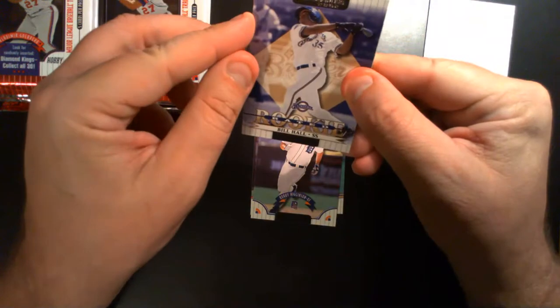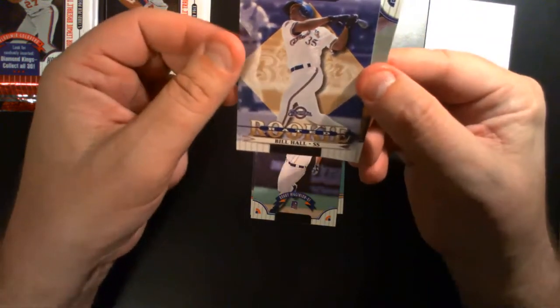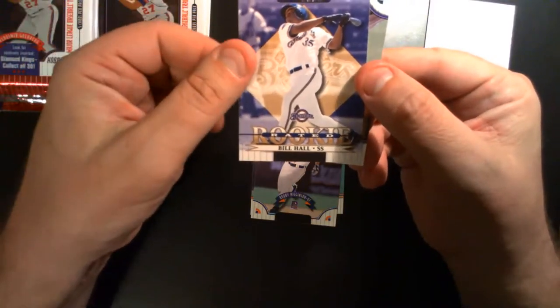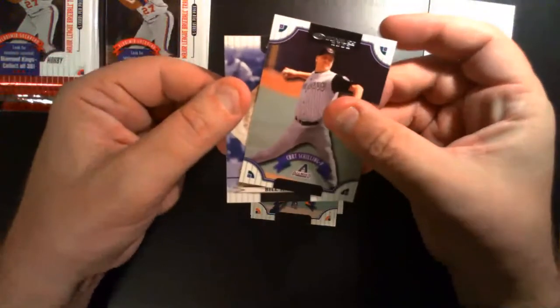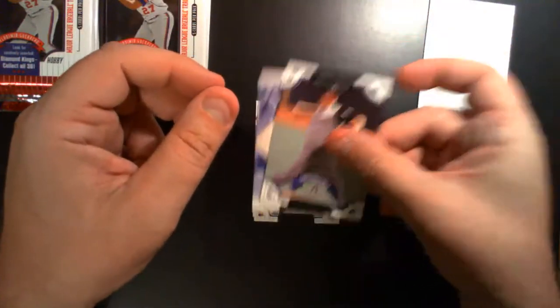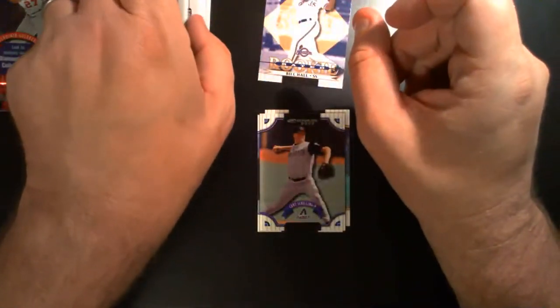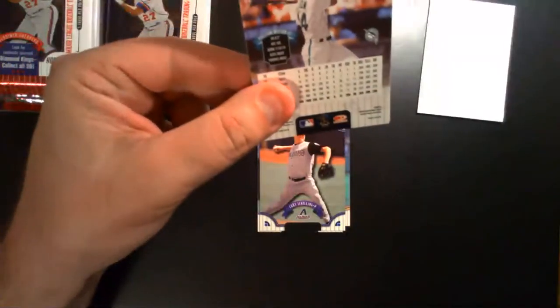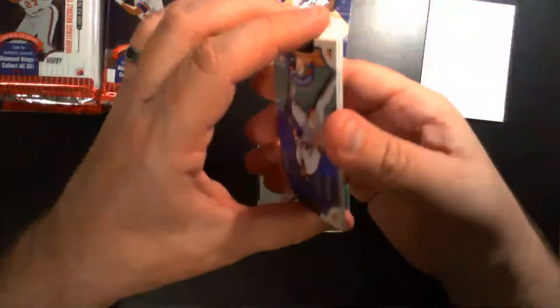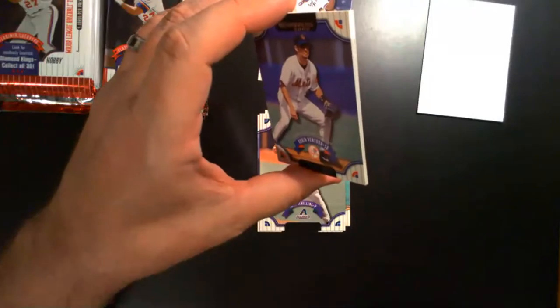I think someone, if you got Baseball Cardpedia or whatnot up, I think you can double check. I think these were short printed, but I'm not 100% sure. And then we have Curt Schilling. I assume you want a pack of a wrapper, Joseph.